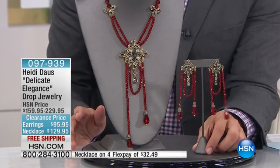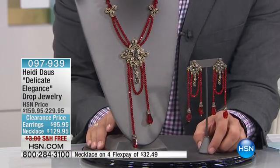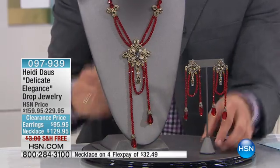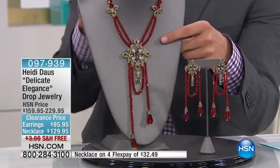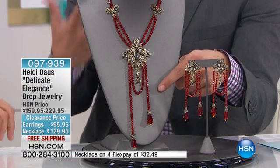Earrings are $95.95. That's $65 off. The drop necklace is $100 off the price. There is about 60 of each still remaining today. You'll notice these lovely, beautiful stations that have just a very whimsical, flowy feel to them. And then just this exotic, faceted red bead multi-strand drop that really is just a one-of-a-kind design.